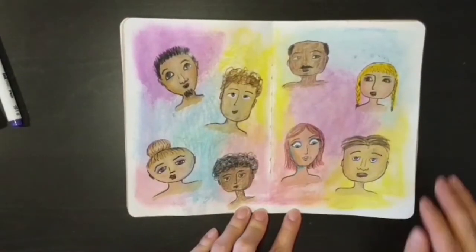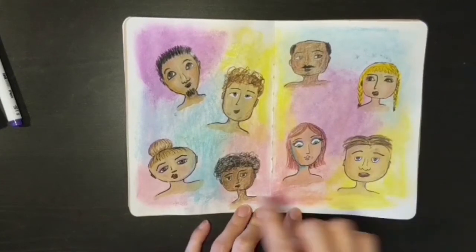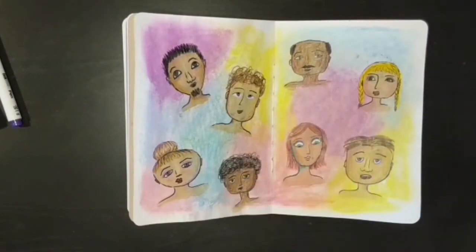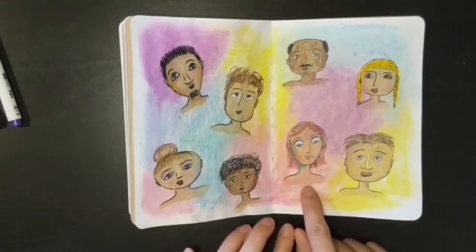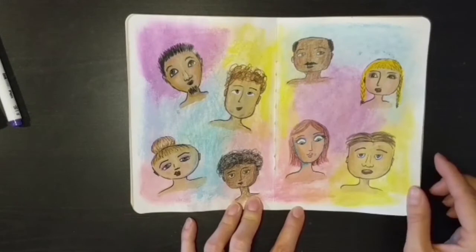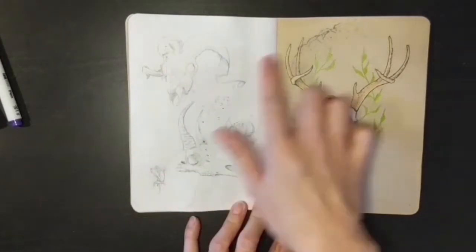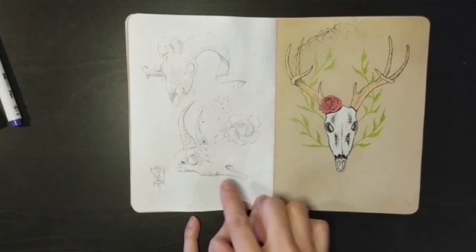This, I was just messing around with faces. I don't think I'm very good at faces, but I want to practice and get a little bit better. So the background is, again, these gelatos. I just scribble some down, and then I take a damp paper towel and kind of blend out the colors, and I think it makes a really interesting background for them. And then I took a little bit of acrylic paint and I painted the heads, and then I just added some ink and some colored pencil just to get a variety of faces. This page really had a lot of bleed through, and this was one of my earlier pages, and I really like the way they turned out.